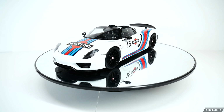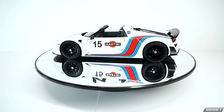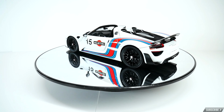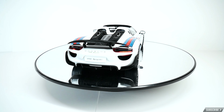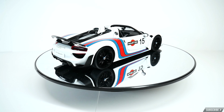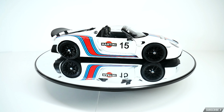So everybody, there we have it. The fantastic Porsche 918 in the Martini livery. And I'm super excited to add this to my collection. I'm slowly building out my all-white Porsche die-cast car collection here. So soon you'll be able to see that when it is completed soon enough. Fingers crossed on that one.